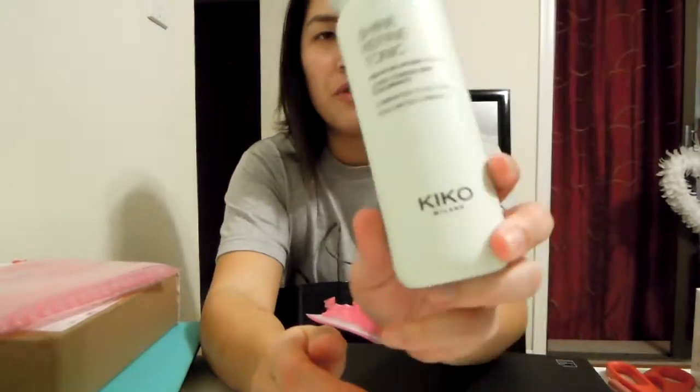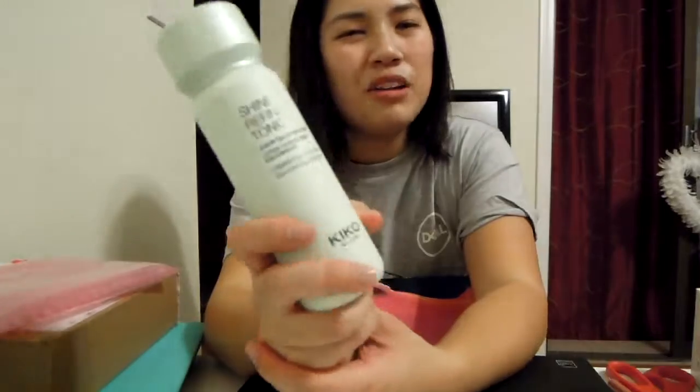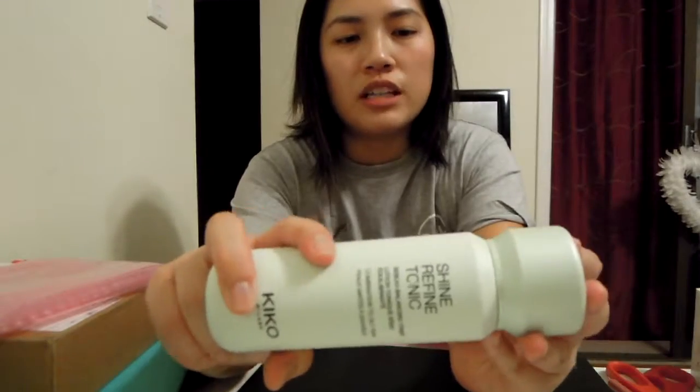Kiko Milano Shine Refined Tonic. There's, I don't know, this much product left. I'm giving this to my sister just because I'm not a fan of this one. It smells nice, it just doesn't do anything for me. So my sister's looking for a tonic, so I was like, hey, I have this, you can totally try it out.